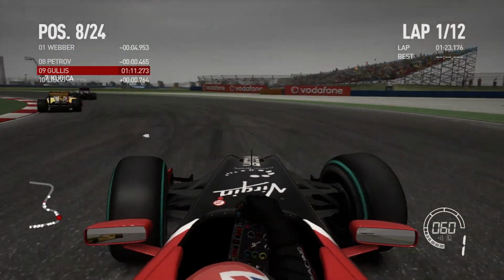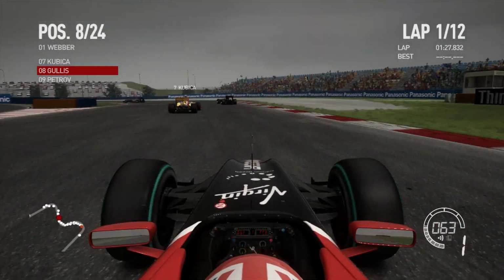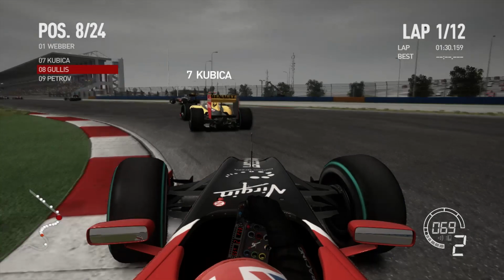Can we hold it around the outside of this hairpin? We're going to try it. Get the inside line into this next corner. And there we go. Job done. Up into P8. We've overtaken one Renault. Let's try and get the second one of Robert Kubica now.